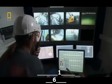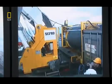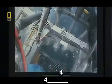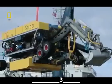Its mission is to excavate 6 trenches at depths of up to 1,000 meters. The biggest trench will be 4 meters wide by 4 meters deep. One spider is equipped with a powerful shovel, strong enough to cast aside a 3-ton boulder. The other spider has a suction nozzle. Powerful water jets break up the sea bottom, then the nozzle sucks it up and fires the mud to the side. All the while, the spiders will have to contend with slopes of up to 35 degrees.